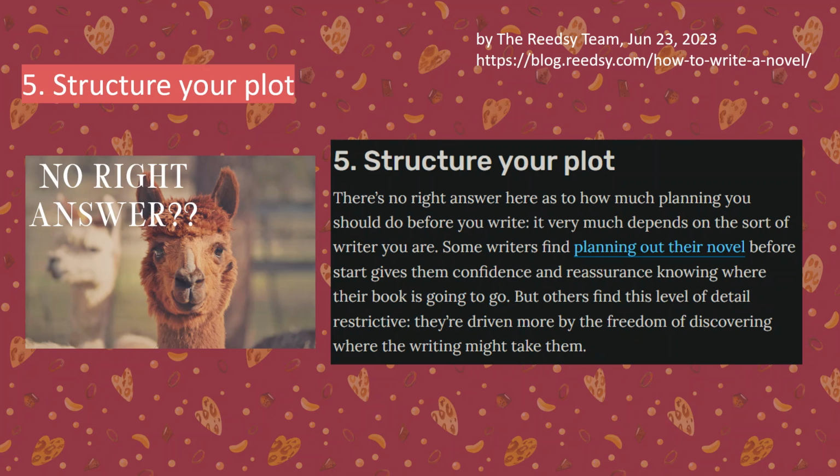Start. Okay, something is wrong with this sentence. Some writers find planning out their novel before start gives them confidence and reassurance, knowing where their book is going to go. There's something wrong with that sentence. Before starting, I think. Yes. Wait. Some writers find planning out their novel before starting. Yeah, it should have been that.